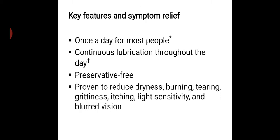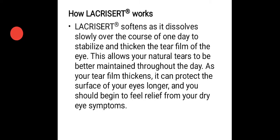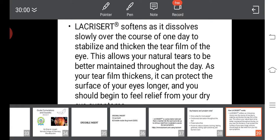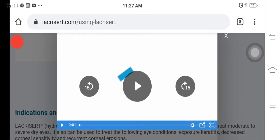The key features of LACRISERT include once a day administration for many of the people, but still there are some exemptions. Then continuous lubrication throughout the day. It is preservative free and proven to reduce the dryness, burning, tearing, grittiness, itching, light sensitivity and blurred vision. So let us see how the LACRISERT functions.